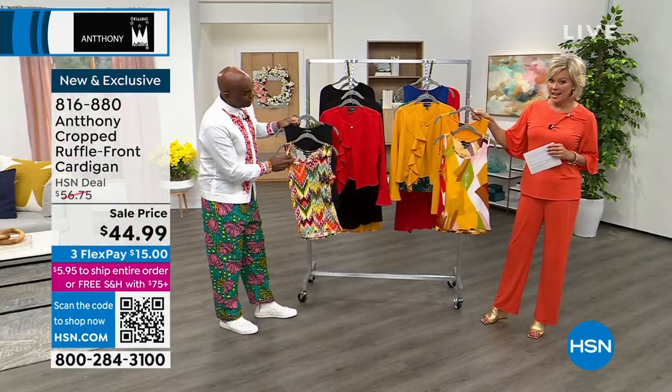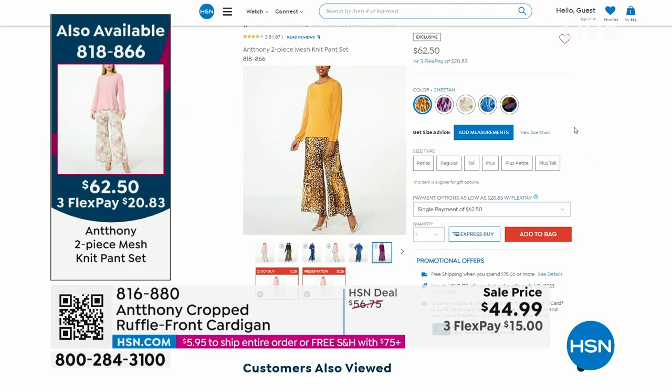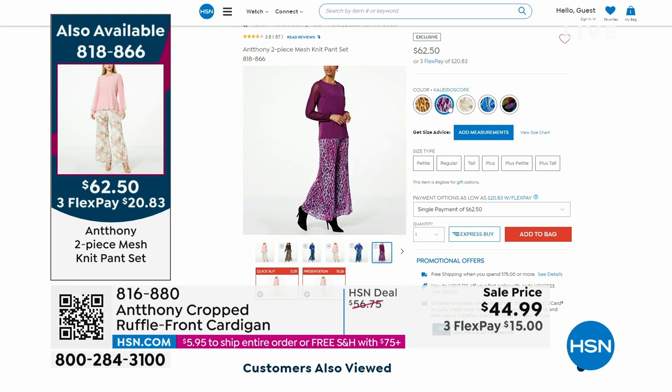I think we did find the pant, though, for you. Check this out. Oh, there it is. That's it. It's gorgeous. Pat, you rock. Thank you. Pat's our producer today. So check it out. We're going to show you. It's a two-piece mesh knit pant set. There it is, 818-866. The colors are gorgeous. Aren't they pretty? So pretty.